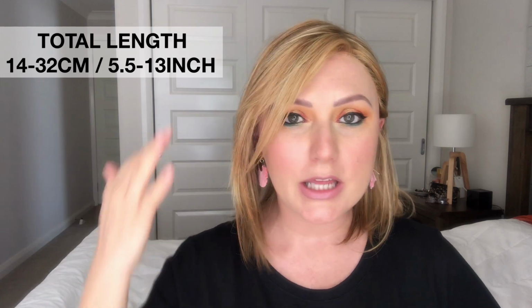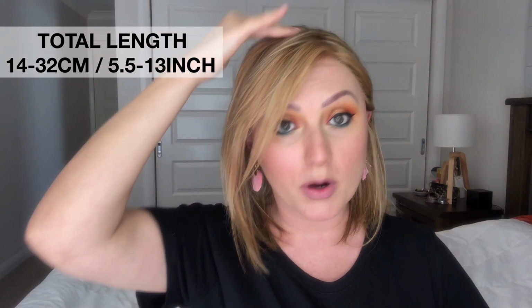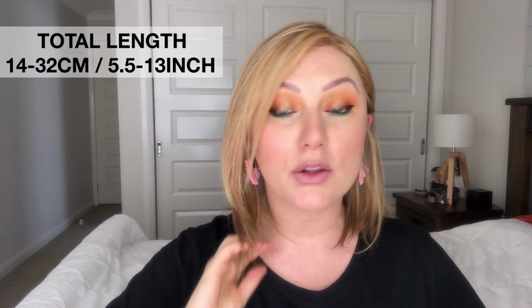So I'll go into some details about the wig itself. It is a sleek bob. It has some layering around the front. It is quite piecey around the sides and around the back. And the total length is approximately 32 centimeters from crown. So the front is around 14 and here is around 32.